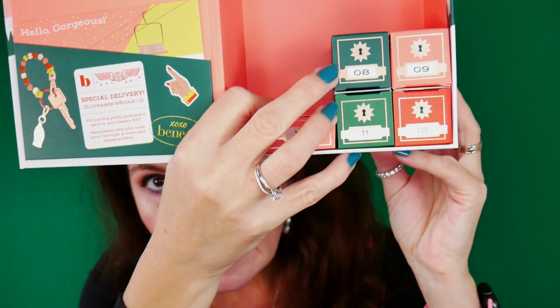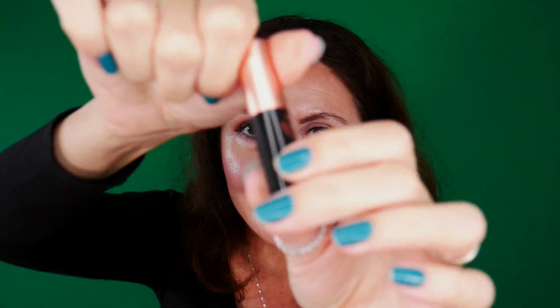Moving to day number 8, which is a green shade again. Oh, look, and I even have green nails. I didn't come around to change my nail polish since I unboxed my L'Oreal Advent calendar. They are starting to chip. This seems to be a mascara. This is the Roller Lashes mascara. So I have the same size. I am using it still.